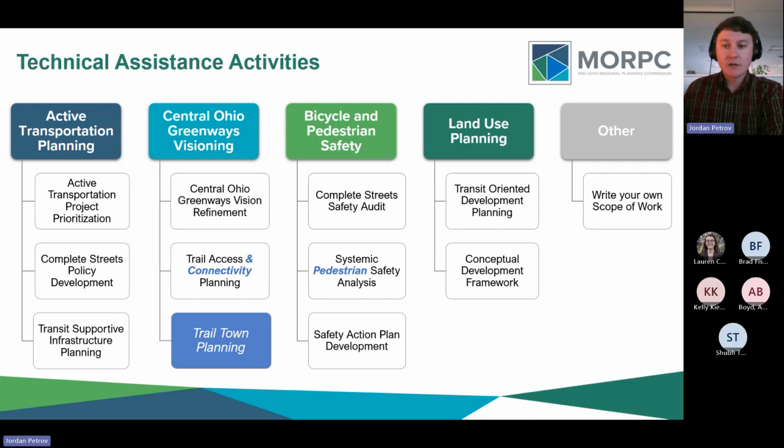So applicants are encouraged to select from one of these predetermined activity types, each of which has a sample scope of work outlined within the TA program guide. Those sample scopes of work are intended to be a guide that can be modified to suit individual community needs as part of the application process. If a community is interested in applying for a project that differs from the project types outlined here, there is an option to submit your own scope of work for another activity, but there are specific requirements which we will highlight shortly.